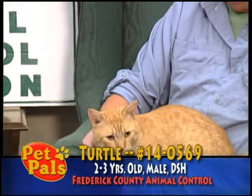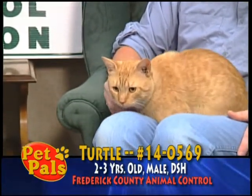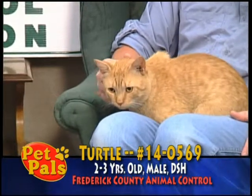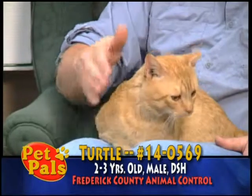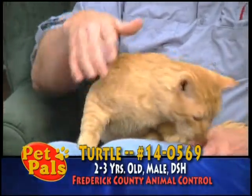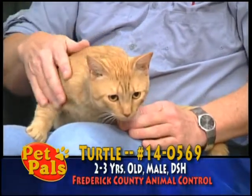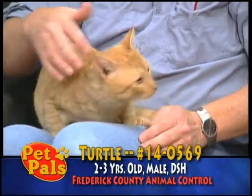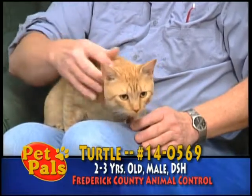They're called orange tabbies or ginger cats, and they can be male or female, but they're primarily male. And it is one of the favorite colors of people's childhood pets. Everyone probably remembers having a tiger cat. So if he brings back memories or you think he would make a good match for you or someone that you know, then please come by the shelter and meet him.